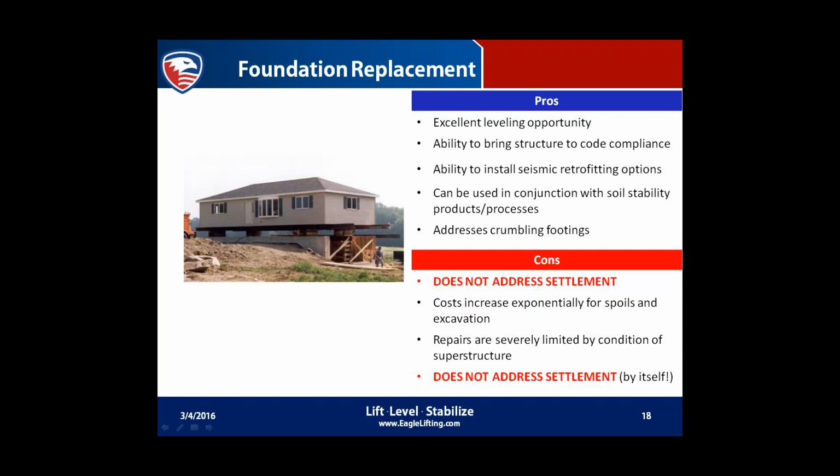The pros is that it provides an excellent leveling opportunity. If the home has vertical displacement or differential settlement, it is an excellent opportunity to lift it back up. Again, best opportunity is using those push piers, but this one provides a pretty spot-on opportunity. You have the ability to bring the structure to code compliance. You know, a lot of homes in the LA area and California were built ages and ages ago and currently are not in code compliance, and honestly a lot of them are falling apart. So if you spend the money to replace the foundation, it's a great opportunity to just go through, do the seismic retrofit, and just bring the structure overall up into code compliance. Now, hey, another pro, seismic retrofitting. It can also be used in conjunction with soil stability projects.